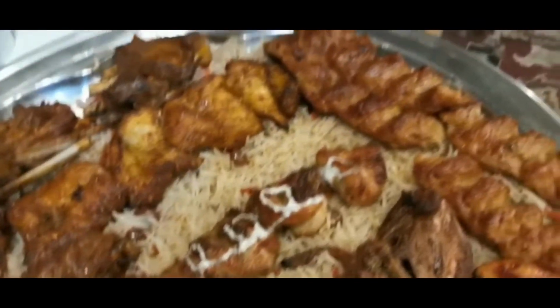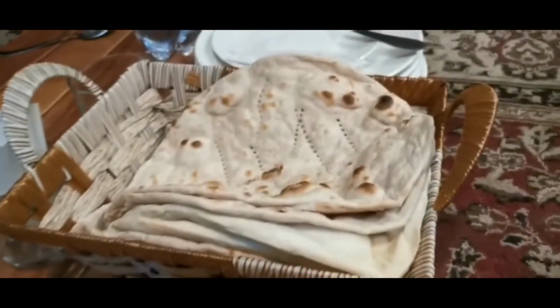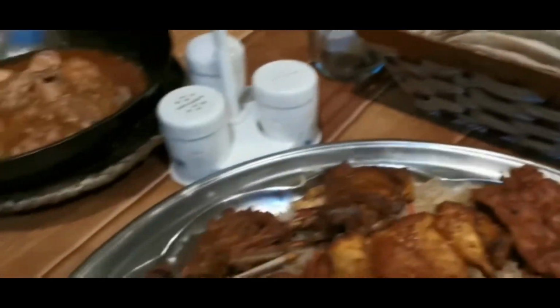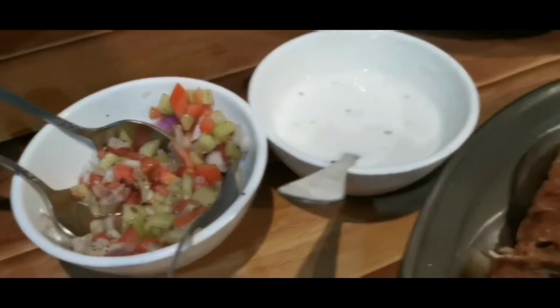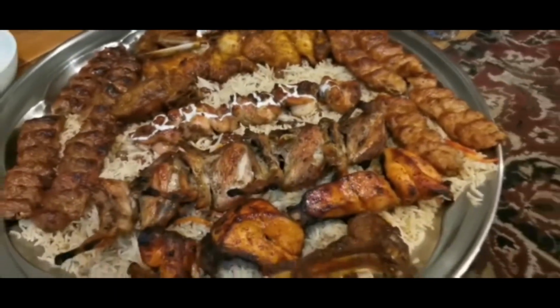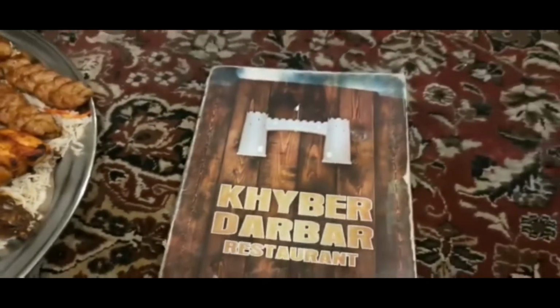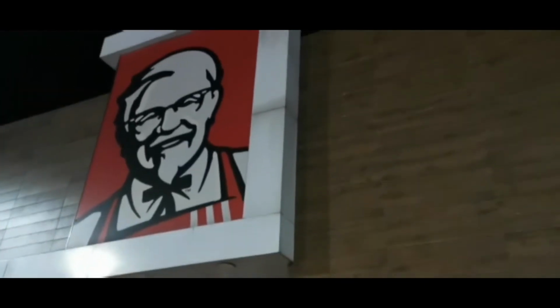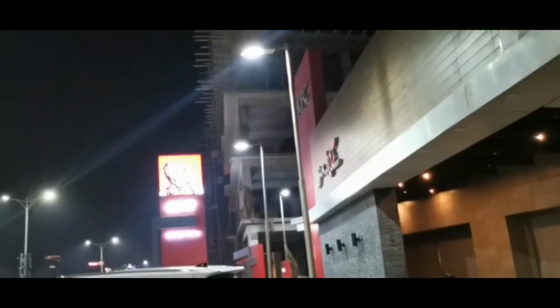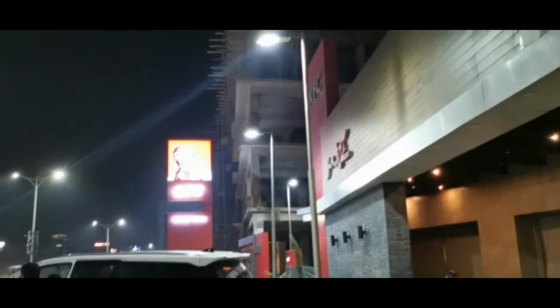So the food came, we were eating for 5 minutes, and the earthquake came, and then everyone stopped. And then we carried on eating again. For dessert, we decided to go back to our local KFC in Bahria Town, and we had blue lagoons and ice cream.